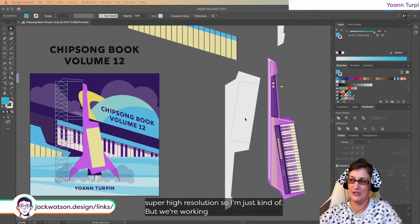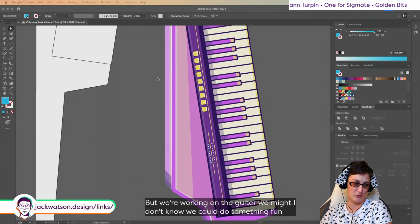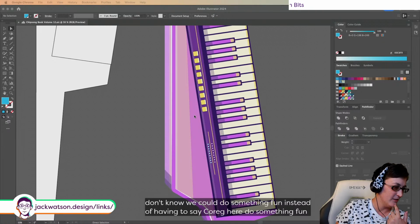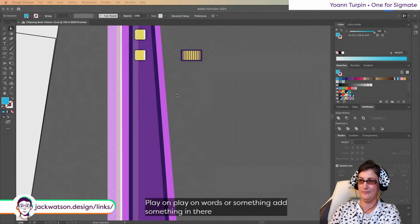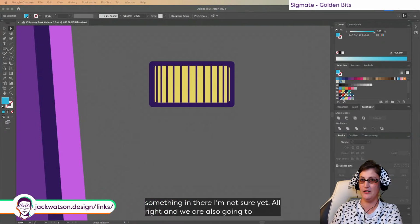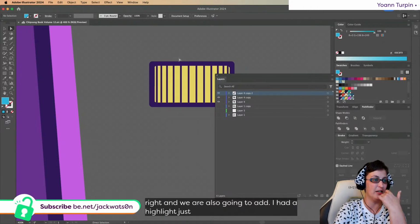But we're working on the guitar. We could do something fun instead of having it say Korg here. A play on words or something. Add something in there. I'm not sure yet. Alright, and we'll add a highlight just to accentuate the idea.